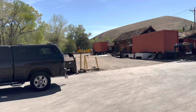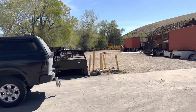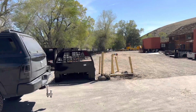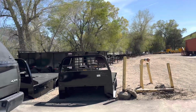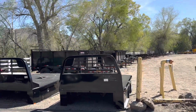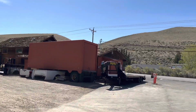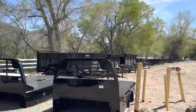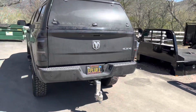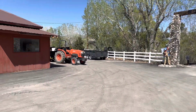Able to work out a deal with them since I'm a repeat customer. And so far, everything will be under warranty and they know how to treat their customers, unlike other places nearby that wouldn't even give me a phone call back. So, like I said, if you're in the area, Big Tex off here, on old 395, come on down, we'll take care of you. All right, let's get this trailer loaded and go to Home Depot.